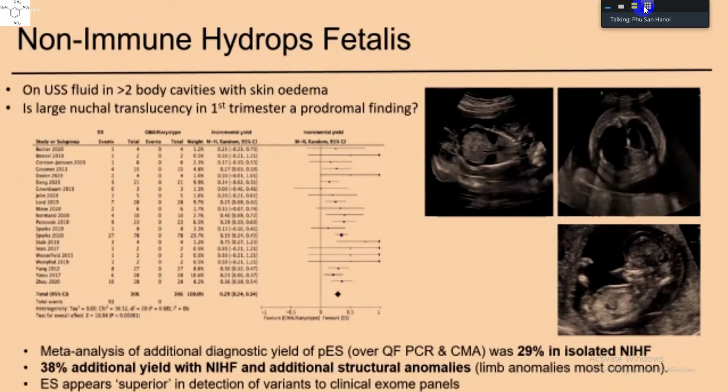But looking at the literature, and again, this forest plot summarizes the literature to date, a meta-analysis indicated that in isolated non-immune fetal hydrops, there's a nearly 30% association with pathologic variants and monogenic disease. And if the hydropic fetus has additional structural abnormalities, for instance complex cardiac abnormalities, then the yield increases to nearly 40%.